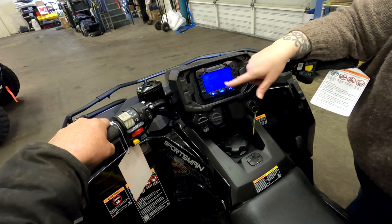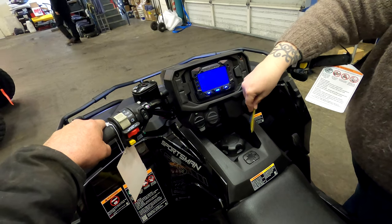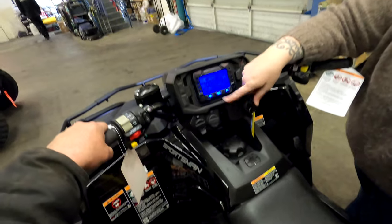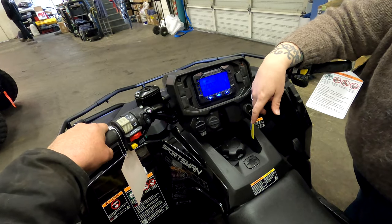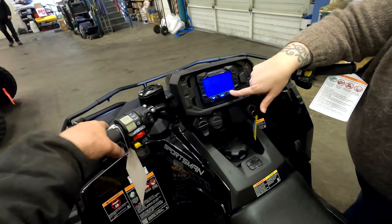And then this is a keyed power timer. So anytime the key's in power, even if the motor's not on, that is ticking away. So the key's been in power for approximately 25 minutes total. I can smell the newness. Yes, the newness. The exhaust smell.